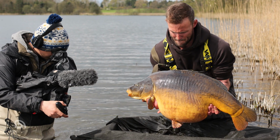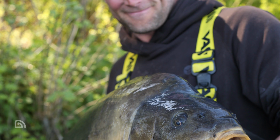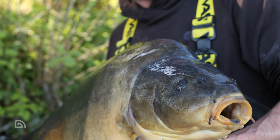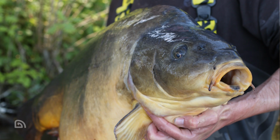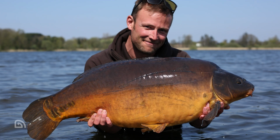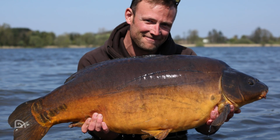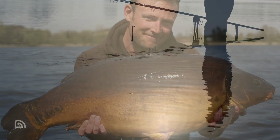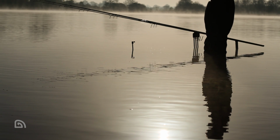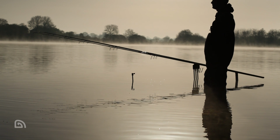I think Danny had 4 or 5 40s. I had 3 or 4, including a 50 pounder that the owner of the lake had never seen before. They were incredibly dark fish, lovely old fish with tiny little fins and heart tails. Beautiful carp on a beautiful lake, and something I really enjoyed. It was a filming project where we're showing loads of tactics, but the actual experience itself was great. Great fishing, a great lake and great carp.